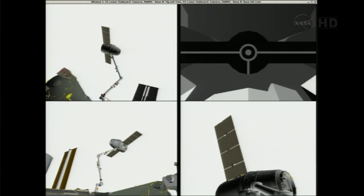This is animation from the robotics team here in Mission Control. Since we do not have video, we'll monitor it from here and see once the crew has backed the arm away from Dragon. But they're getting ready to do it. The window is open, so we'll stand by.